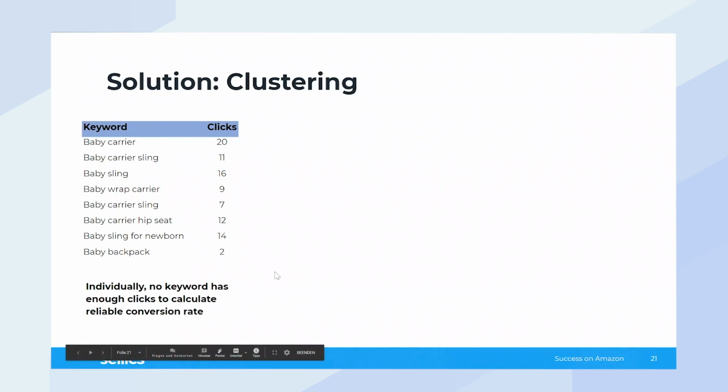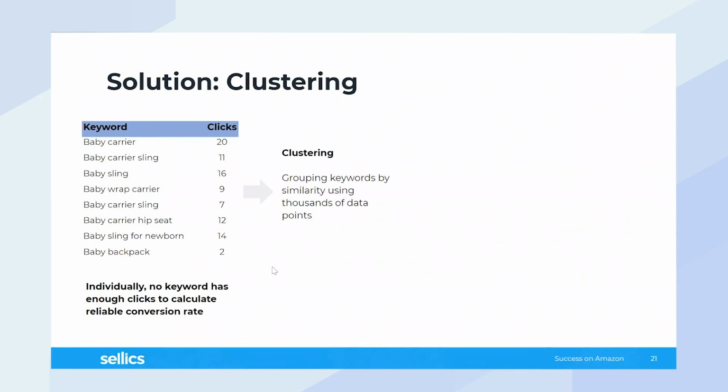So the solution to this is called clustering. Clustering essentially means you're grouping keywords by similarity using thousands of different data points, right? So how do you group keywords by similarity? This is essentially a challenge. So let me give you a few examples.